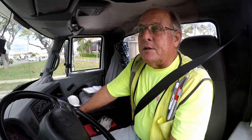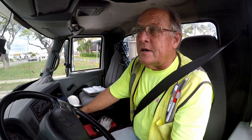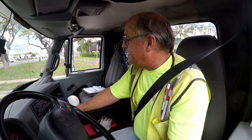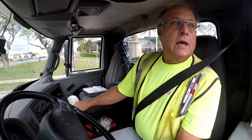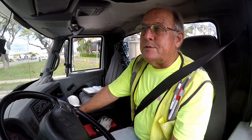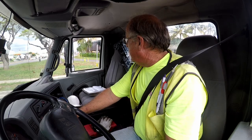Been out to the Campbell Industrial twice. Been over the mountains to the Kaneohe Marine Corps base. So lots of good long runs. But it's the afternoon time, which is clean up the community time. So we got to go pick up an MT from Main Street.